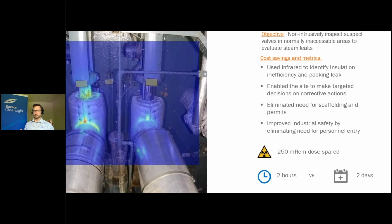Next, I'll talk about our online valve assessment. During this mission, our customer required us to perform an inspection of suspected heat leaking valves, and we were tasked with doing this inspection while the plant was still online. We used the infrared camera on the Elios 2 to identify 2 valves that were leaking from their installation, and we provided this information to the site engineers so that they can make critical decisions for next maintenance actions.